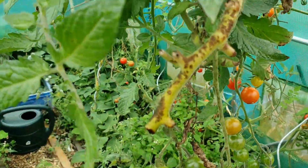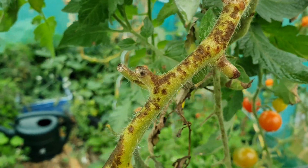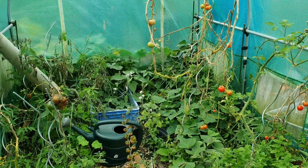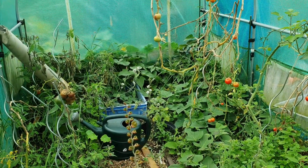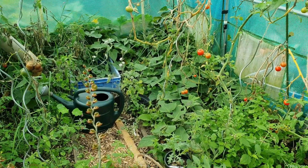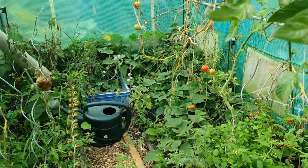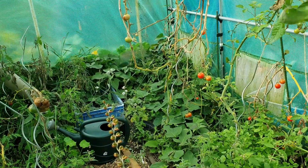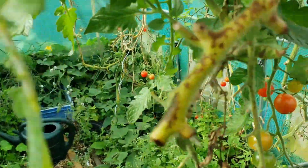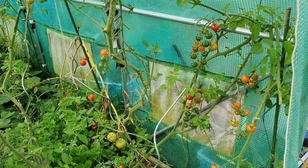We have blight in the polytunnel. I know it's blight. And we have dead tomatoes, but we also have lots of mess and sweet potatoes are going over now. I did say as soon as the leaves start to turn yellow you can start digging them up, so might be time to have a look what we've got from them. So I'm hoping to be able to pick all these tomatoes today.